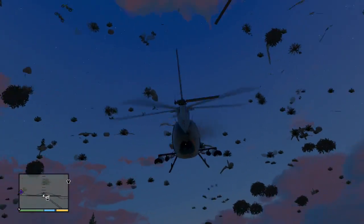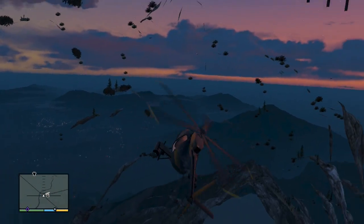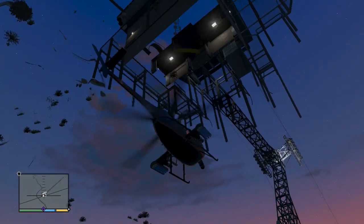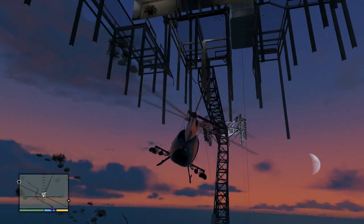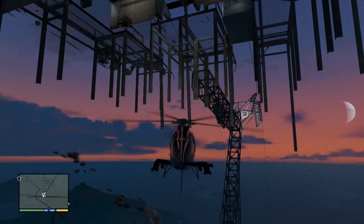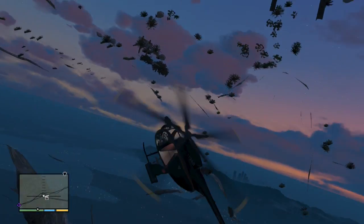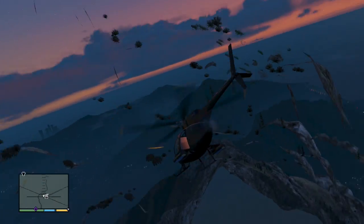We have more areas to check under the map. This is really just a continuance of the last episode. Like I said, we checked out Zancudo. We didn't really get to make it all the way up here to Chiliad, which is certainly an area we have to look at. That's for sure. It doesn't appear we're going to find anything here under the map, and we will move on.